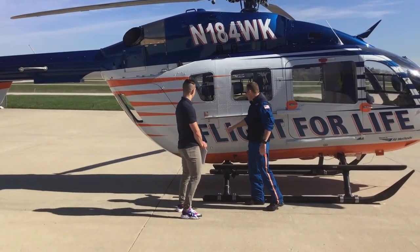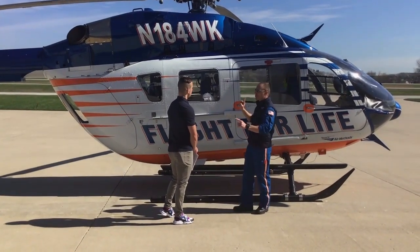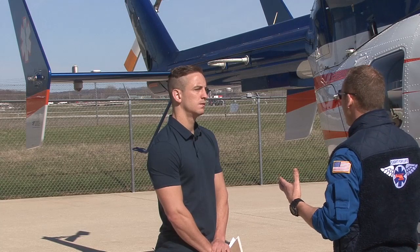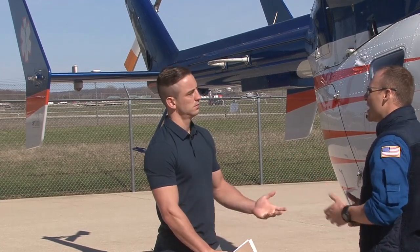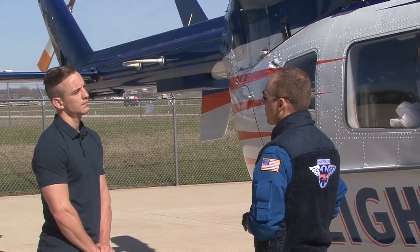Making sure that the doors are not only closed, but that seat belts are not hanging out. When we're doing that walk around, everybody's involved in that. That's a very critical aspect of the call. We also look for things called FOD, which is foreign object debris. So we're looking for things that could compromise the takeoff of our flight.